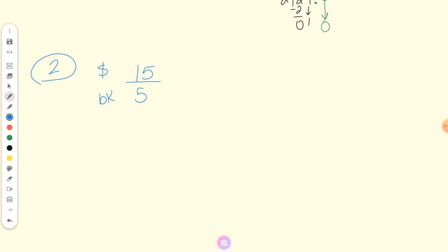2B, Chase, read me the question to 2B. Sorry, 2A. What is the cost per book? Which means I'm finding the price for one book. Naomi, how do I get from 5 to 1? Divide by 5. So Ella, if I divide the bottom by 5, I have to do what to the top? Divide it by 5. Cooper, what's 15 divided by 5? 3. So my answer for 2A is what, Sophia? 3.